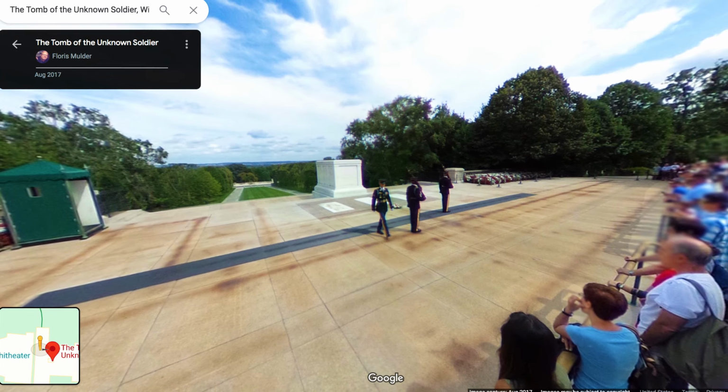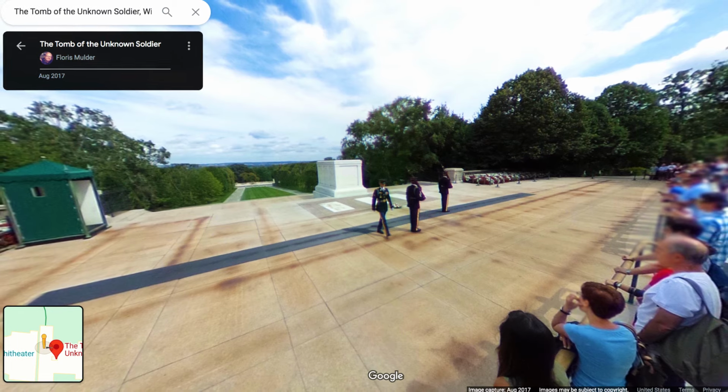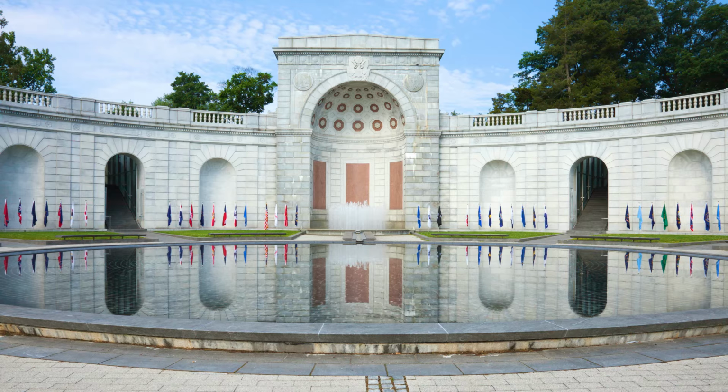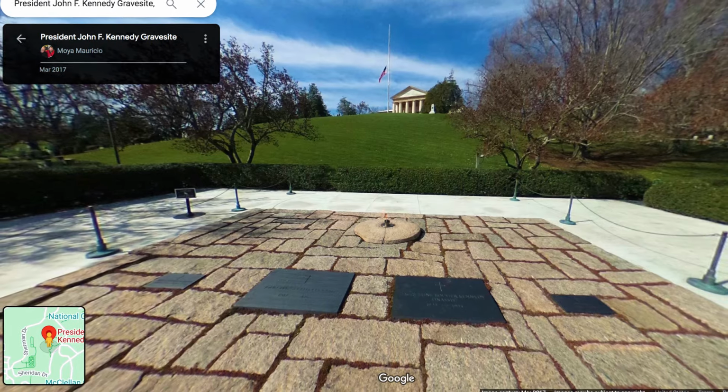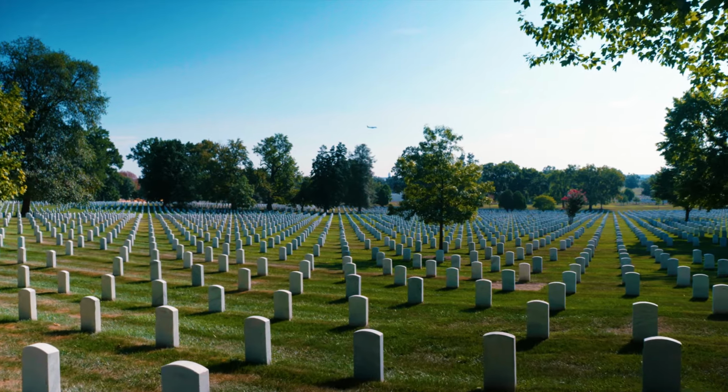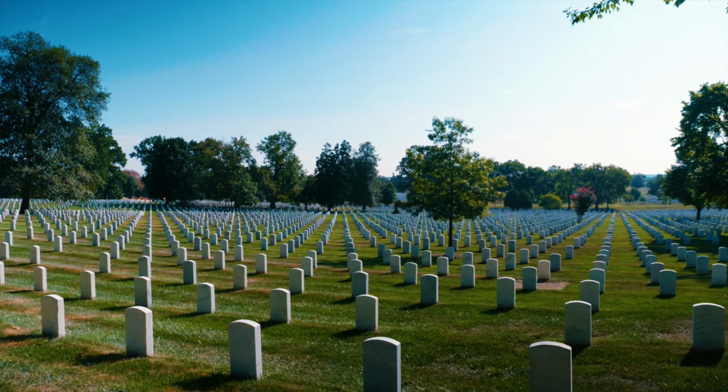Here you'll find the Tomb of the Unknown Soldier, where the changing of the guard ceremony takes place, the Iwo Jima Memorial, the Women's Memorial, and JFK's Eternal Flame. If you plan to visit Arlington National Cemetery, please dress and act respectfully and avoid touching or walking on the headstones.